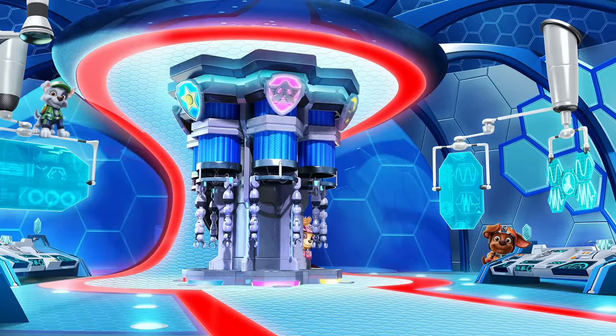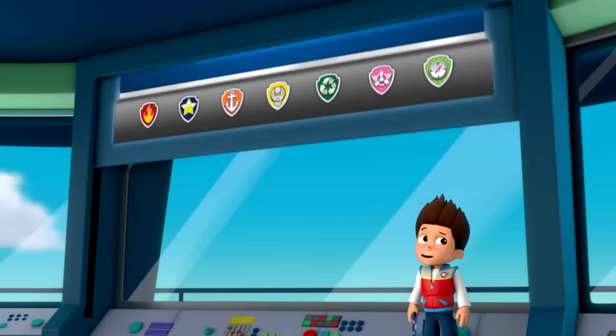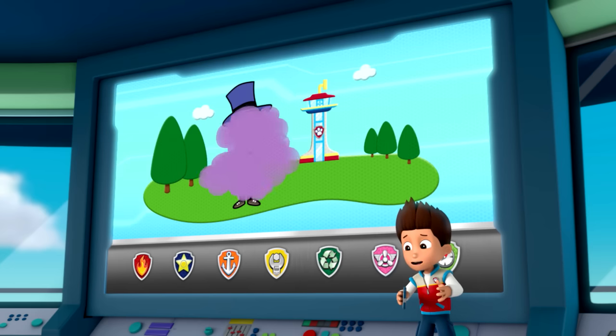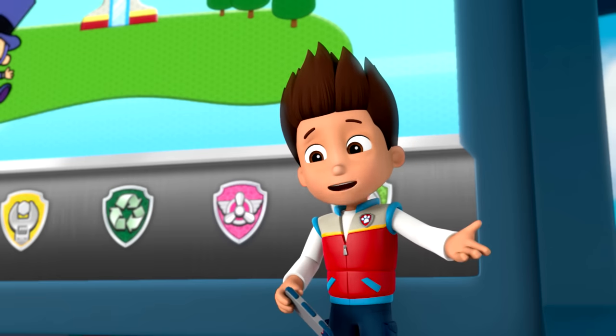Here we go with another pup-tastic rescue! PAW Patrol ready for action, Ryder, sir! This is a strange one, pups. Mayor Humdinger drank from a special coconut and has turned into a baby. He looks so cute! But we need to turn him back into a grown-up.